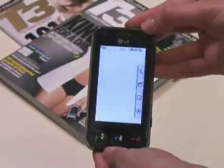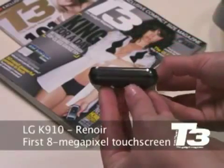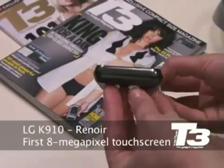So Sony Ericsson's there with the C905, Samsung's already there with the Innovate. Next on the 8 megapixel camera phone party guest list is the LG K901, also known in my best French accent as Renoir. I know, you actually thought I was Parisian then. Anyway, so here is the 8 megapixel camera, and this is actually the first to have a full touchscreen on it. First looks at the design.